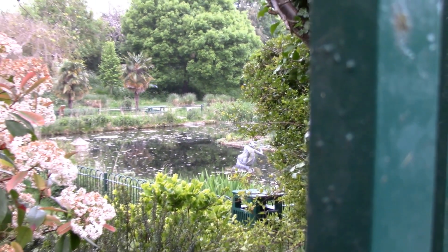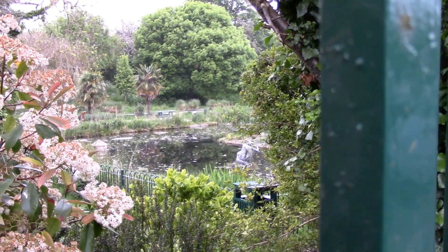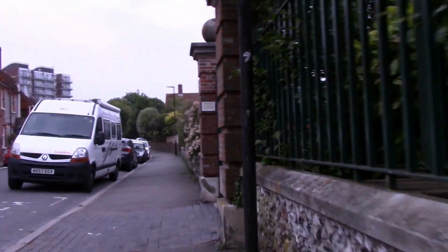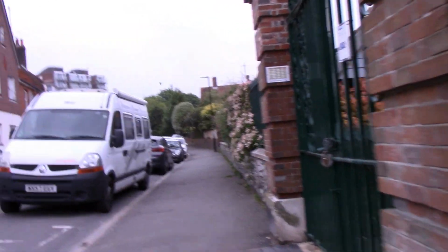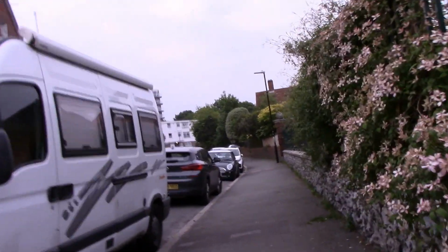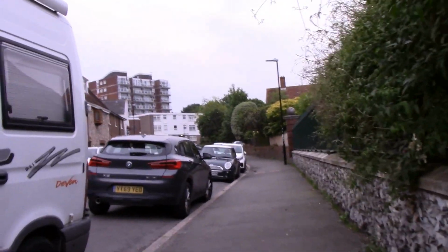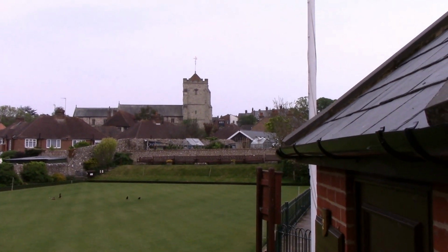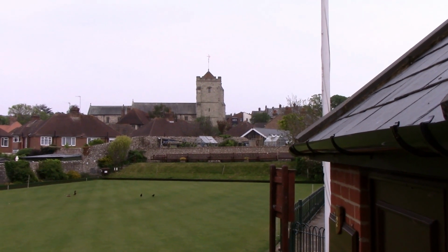Well, the modern day settlement as we know it, because obviously there have been Iron Age settlements on the downs for many years before that. You can see that nice view across the bowling green to the parish church in Old Town, St Mary's. This is the historical bit of Eastbourne that people tend not to come round to.